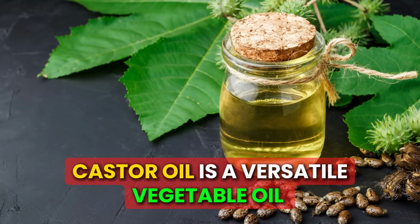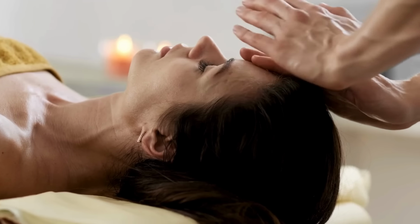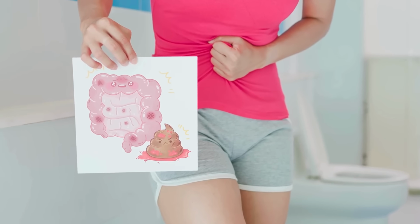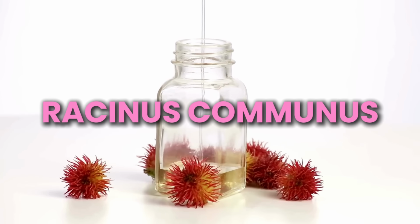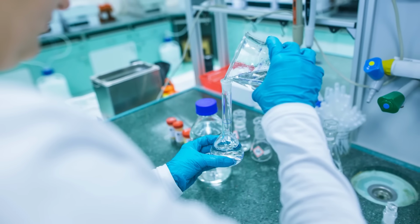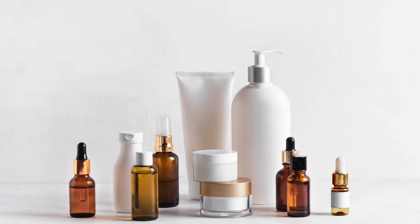Castor oil is a versatile vegetable oil that's been used for thousands of years. Its origin can be traced to India, where it's used in Ayurvedic medicine for healing skin, soothing digestion, and fighting bacteria. The oil is extracted from the seeds of the castor plant, also known as Ricinus communis. Castor oil has many uses in medicine, industry, and pharmaceuticals. It's commonly found in products like biodiesel fuel, industrial lubricants, skincare items, and medicines.